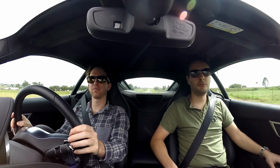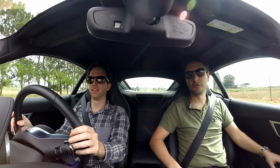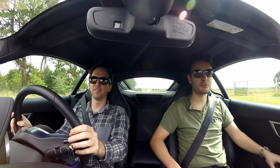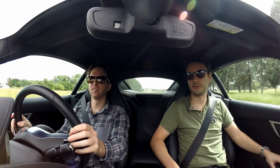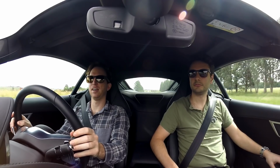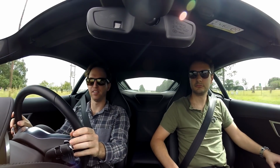What we've got here is the newest F-Type, which has the 2-litre 4-cylinder turbocharged motor, producing 221 kilowatts and about 400 newton meters of torque. Correct. This is the new Ingenium motor from Jaguar, which is spread across the rest of the range as well.